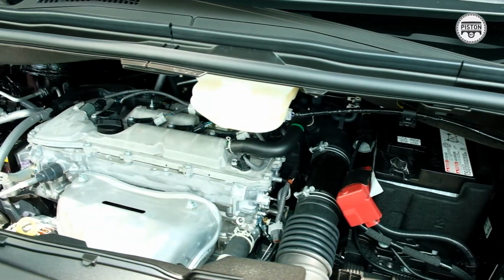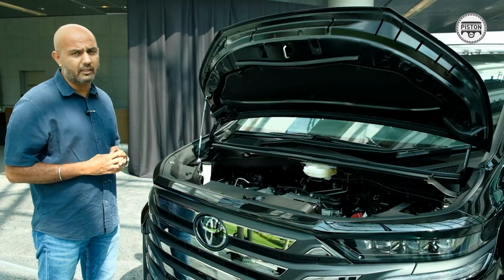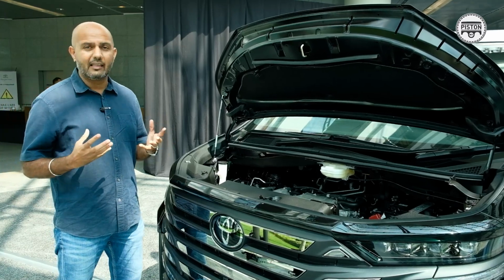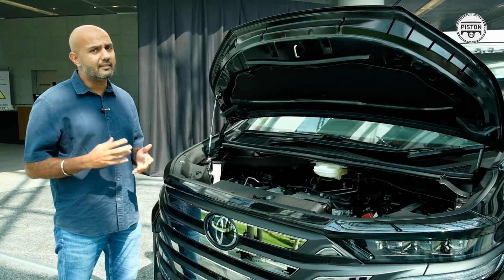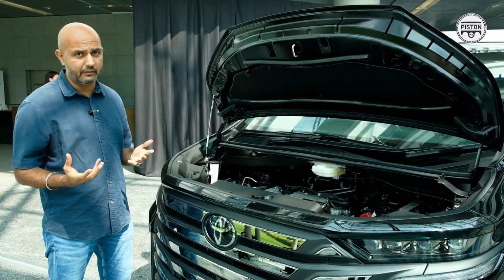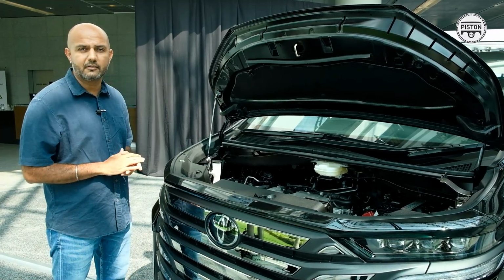And of course, the Vellfire is powered by a 2.5-litre, naturally aspirated engine, making 179 horsepower and 235 Newton meters of torque. But not only that, it does not use an automatic gearbox. However, it uses a 7-speed CVT gearbox. Toyota calls it a Super CVT gearbox, but still a CVT gearbox.